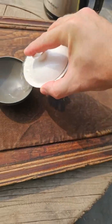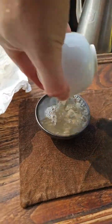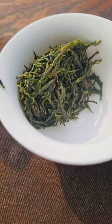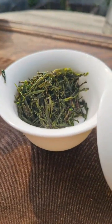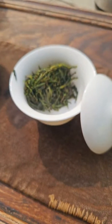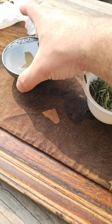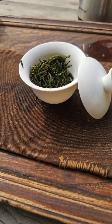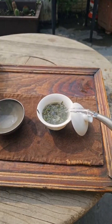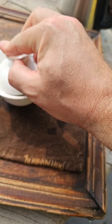And people are like, oh, you don't rinse green tea. Yeah, you sure can. Look at how vibrant and beautiful. Fully handmade Maojian. They have these machines that hold the broom and whack it around the wok to kill the green. This one, hand done. Every step, handmade. And I'm just going to discard the rinse there. But you don't have to discard the rinse. You don't have to rinse. There are just so many different ways to do it.